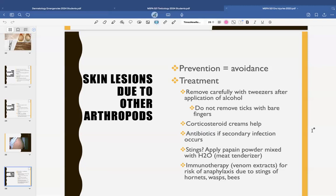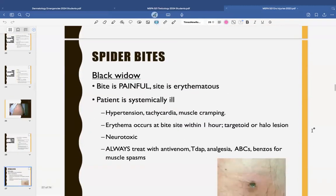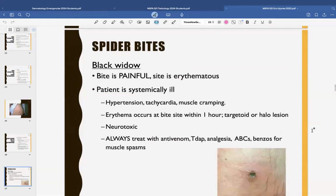All right, now let's talk about spider bites. So first is the black widow. Black widow bites are painful. We don't just wake up and say, oh, looks like I was bit by a black widow while I was sleeping. It hurts a lot. The site is fairly erythematous. The patient's going to be systemically ill. They might have hypertension, tachycardia, muscle cramping, myalgias, vomiting, diaphoresis.